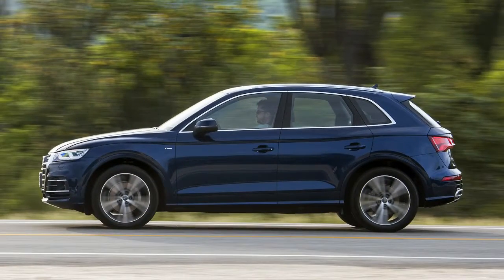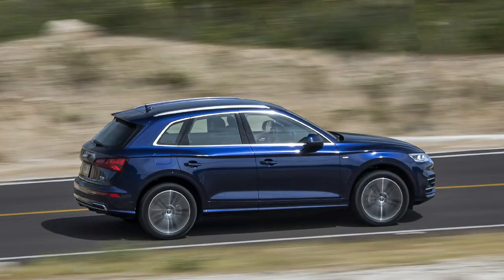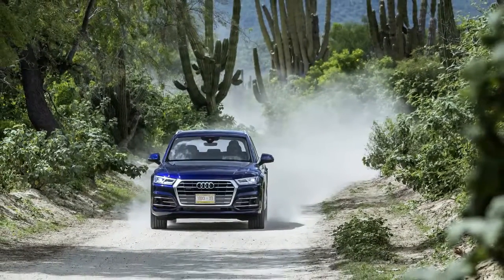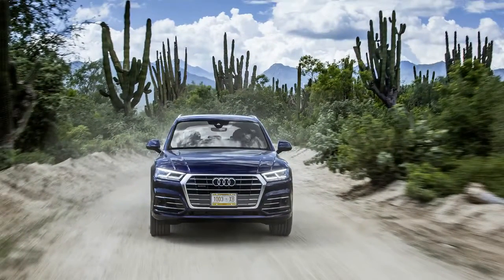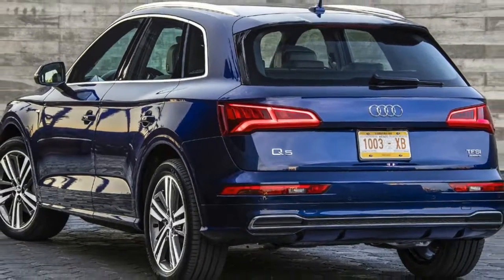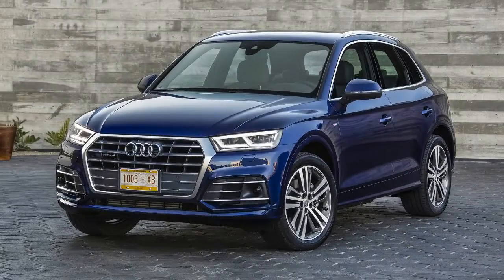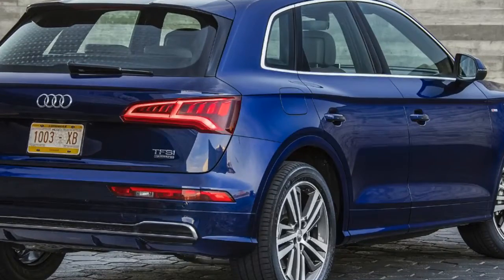For starters, the Q5 has swollen in size. Not by much, we're talking 1.3 inches in length, half an inch in wheelbase, and incrementally more height, but enough to boost rear legroom by 0.39 inch and add 0.31 inch to rear headroom. If you're worried that curb weight has bloated in direct proportion to the larger footprint, fear not. The 2018 model is actually up to 198 pounds lighter than the model it replaces, thanks to a carefully modulated blend of high-tensile steels and aluminum in the chassis, and incremental weight savings throughout.